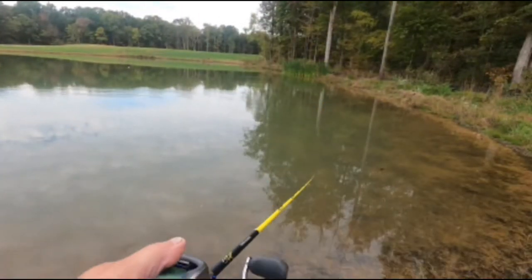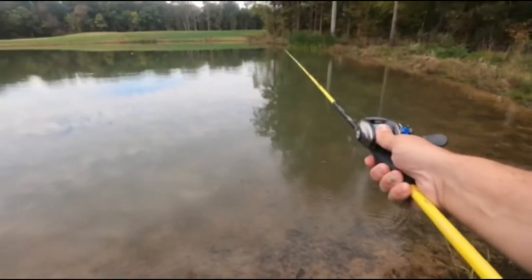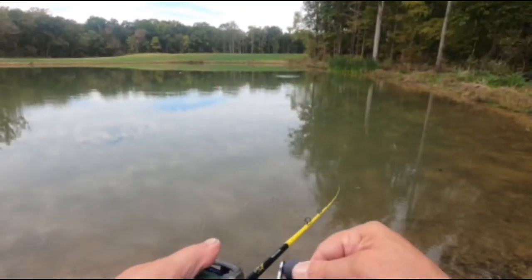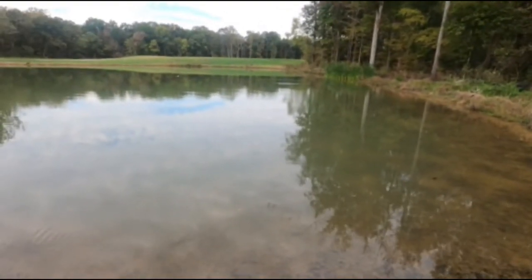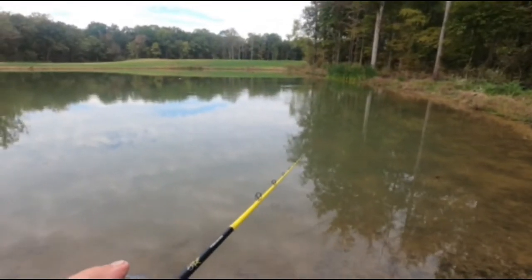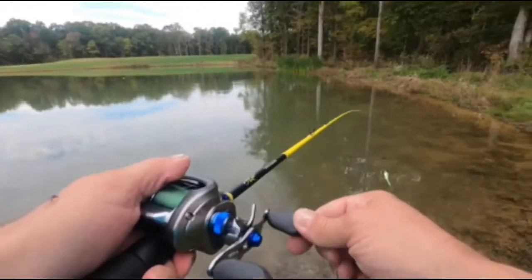There's mosquitoes kicking it. I wanted to try the spinnerbait in here, because back when, oh Lord, I guess I hit the GoPro. At the bottom, I think I just missed one. Back before it got hot, I was killing them in this little pond right here.